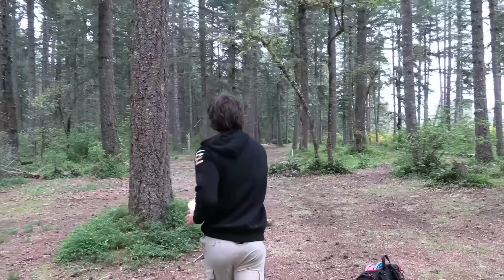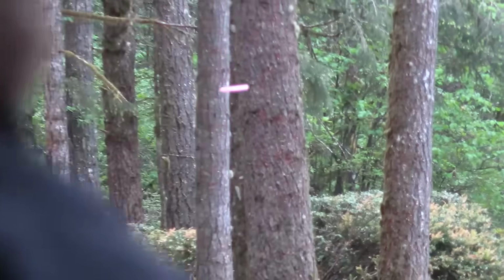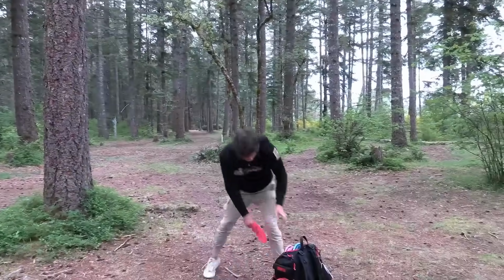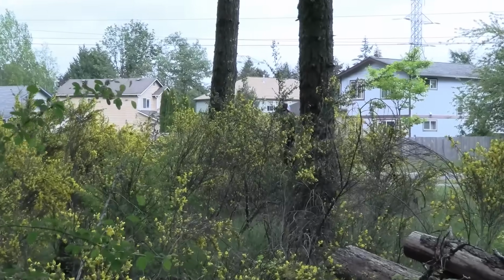Straight shot here. Fade off that, please. Ooh, it did. Oh, we got a really nice little kiss off that. Got a putt. Found it. We like that. Yep. Definitely need to go another 200 feet.